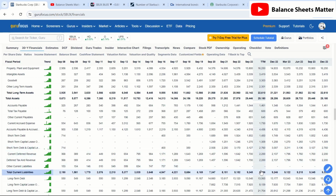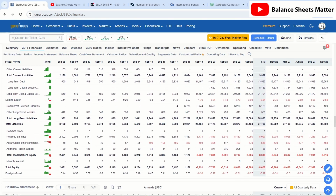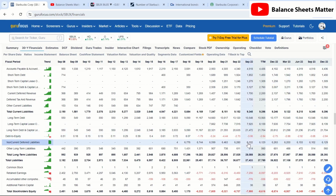It's not too big of an issue. And also, we do have to factor in that 2.2 billion of this really isn't stuff they have to pay out, but just products they're going to have to give the customers. So overall, a pretty tight balance sheet, not too good, not too bad, but they're going to be able to maintain it. You can see the total liabilities sitting at $37 billion here.